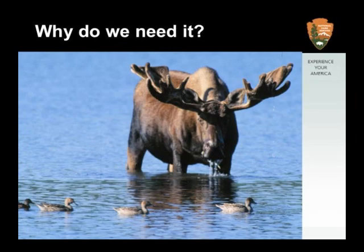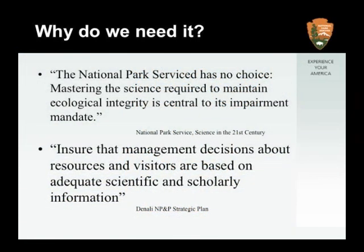So why do we need it at Denali? The obvious reason is that for the resource, we really have no choice, is that mastering the science required to maintain ecological integrity is central to our mandate here at the park. And as we've said in one of our Denali National Park goals, we need to ensure that management decisions about resources and visitors are based on adequate and scholarly information.